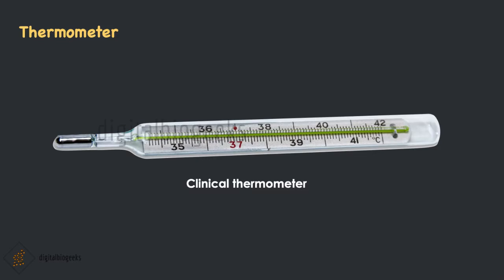A clinical thermometer has a long, narrow, uniform glass tube and a bulb at the end. This bulb at the end has mercury inside it. Mercury is the only metal which is liquid at room temperature. Mercury is used in thermometers because it expands uniformly when heated. It is a good conductor of heat. That means it can pass heat easily, and it does not stick to the walls of the glass tube.